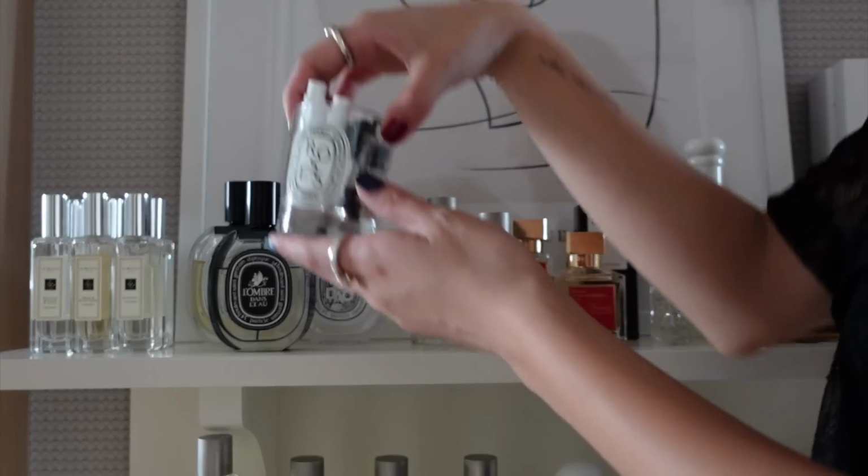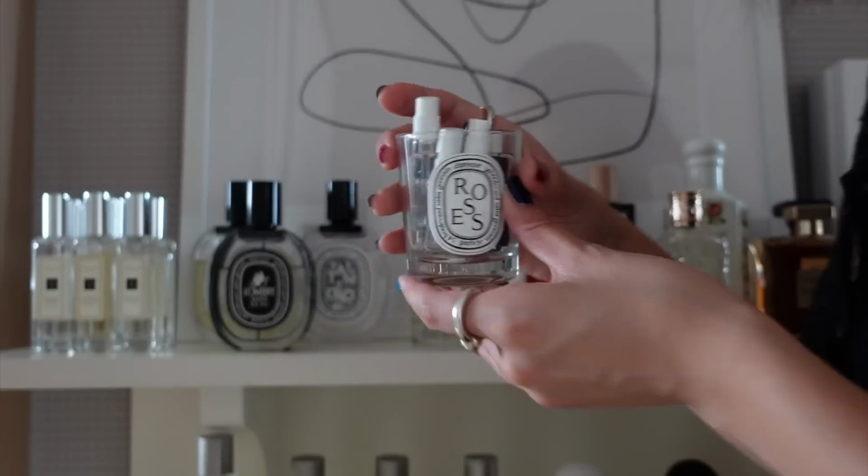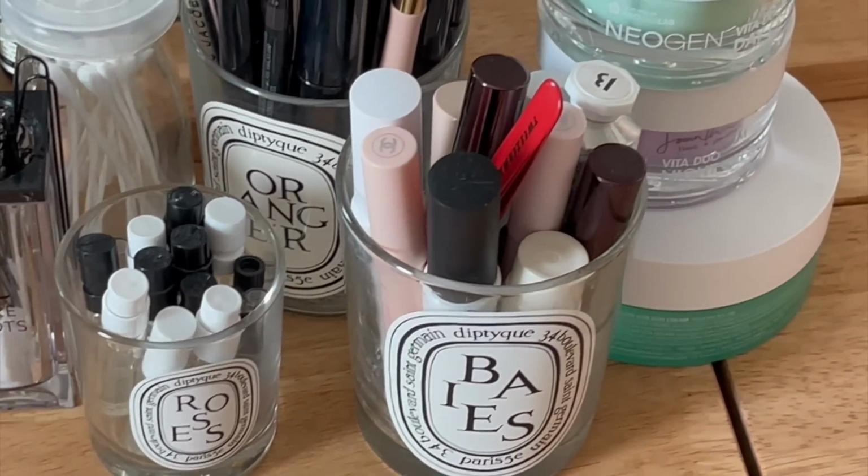Speaking of Diptique, we can't forget their candles. Diptique candles are the best, and I have them all around my house in different sizes, and I always keep the cups.